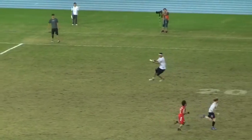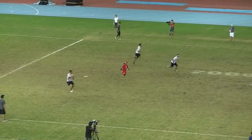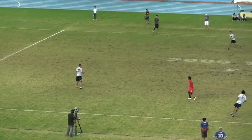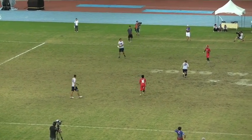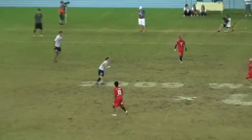Dylan with a huge interception in the middle. Center it back to Seth. Nope. Dylan's got the disc. Dylan's all alone. No mark. Swings far sideline. 15 yards up. 5 yards off far sideline. Center to Deb.